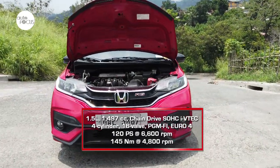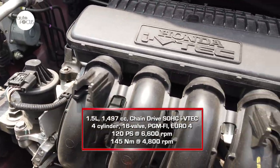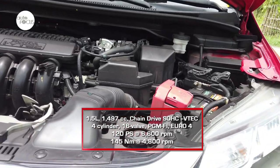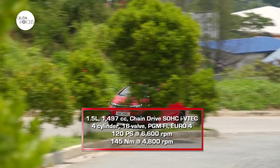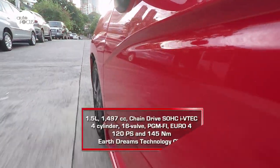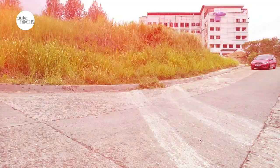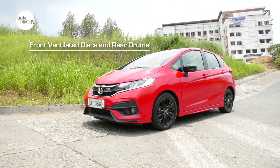Powering the Jazz is a 1,497cc single overhead cam 16-valve four-cylinder engine with chain drive and programmed fuel injection and Honda's i-VTEC technology. This Euro 4 engine generates a maximum 120 PS at 6,600 revolutions per minute and 145 Newton meters of torque at 4,800 RPM. Power is transmitted to the front wheels via Honda's Earth Dreams technology continuously variable transmission. Stopping power comes from a brake system using front ventilated discs and rear drums.